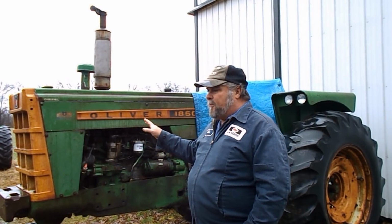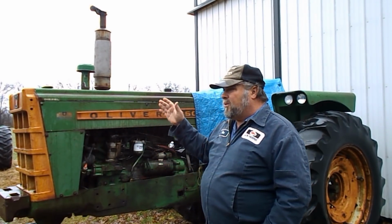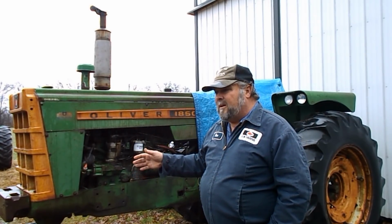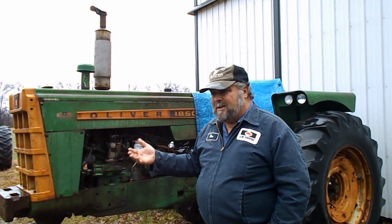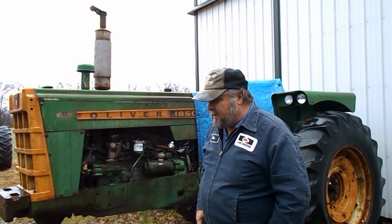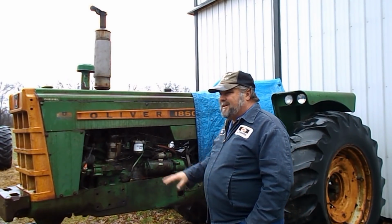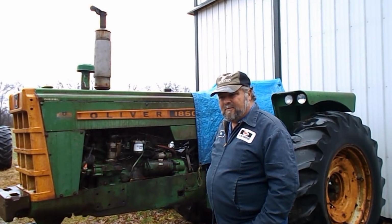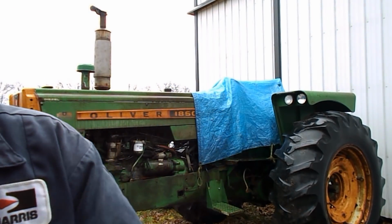So, you get the opportunity to buy a tractor like this for what I gave for it and what I'm going to have in it once I'm done. To me, it's a no-brainer. Absolute no-brainer. It makes a cheap tractor. But this is not the first 1850 we've owned.